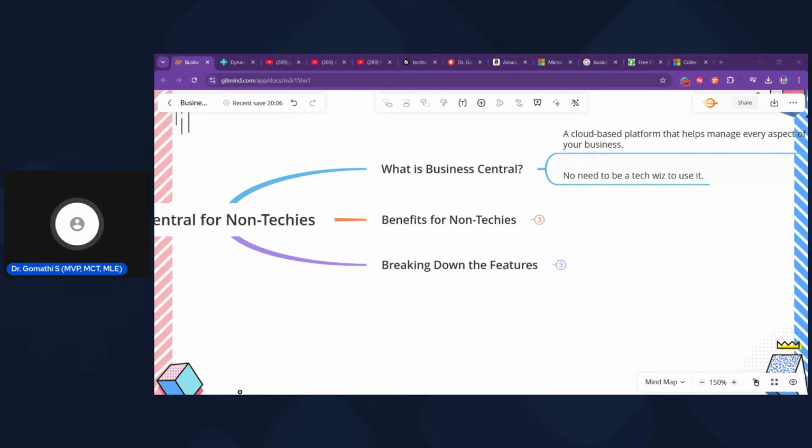Let us consider someone called Sarah who runs a small retail store. Before Business Central, she was juggling spreadsheets for inventory and handwritten invoices for customers. After switching to Business Central, she now tracks her stock levels, sends professional invoices, and even gets reminders when it's time to restock, all from her phone itself. Business Central is available even as an app in your mobile store. You can find it in your Play Store and download it from any mobile device.